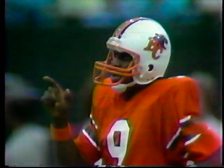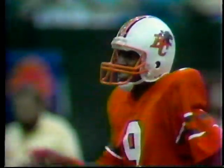Looking for Sammy Green, and Frank Robinson was able to deflect it away. A little bit lucky because Frank Robinson came up and saw that one coming and was in a better position to catch the ball than Green was.